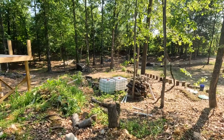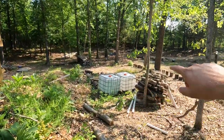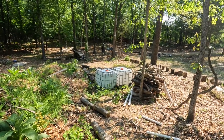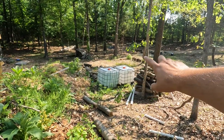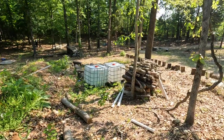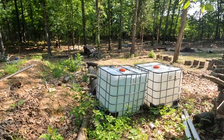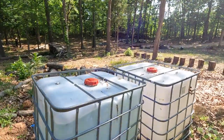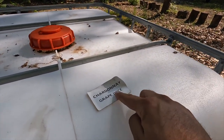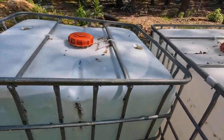These water totes that I bought before we had water, if anybody wants to buy them, they're $100. They were used for, I think, grape juice. I bought them from a winery. You can put water in them. This is food grade, which means it's safe to put water in here and all that good stuff.